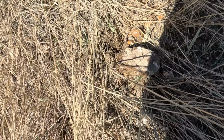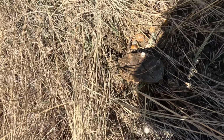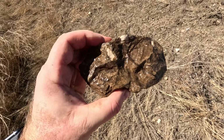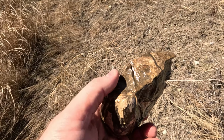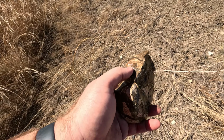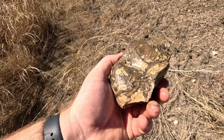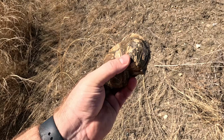Get a wash off here, see if I can see it better. It almost has a rainbow sheen like ammolite a little bit. Yeah, look at that big old clam shell right there.